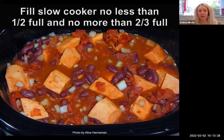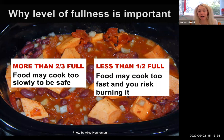Okay, so this is an important one too. Fill the slow cooker no less than one half full and no more than two thirds full. So why is that important? If you fill it more than two thirds full, the food may cook too slowly to be safe. It's like it just has too much and it's not really able to boil.